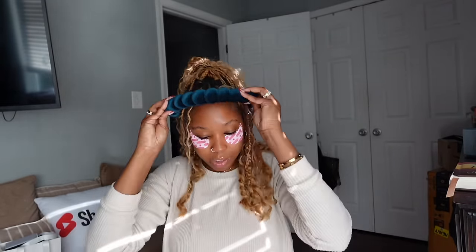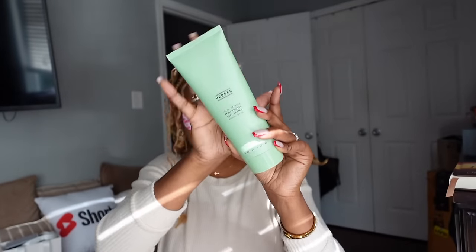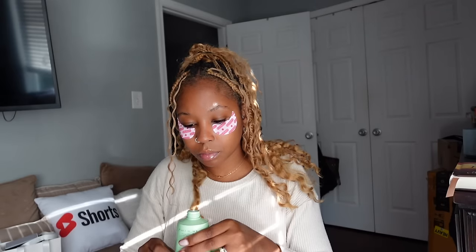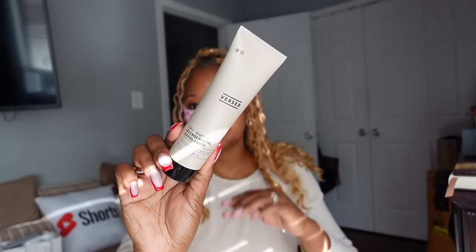But yeah, back into these unboxings. What I'm unboxing right now is actually from Burst. I have a headband like this. Well, I had one. It was in the pink towel material, but I destroyed it and I broke it, so I threw it away. So I was so happy that they sent me another one, and it's in my favorite color, green, baby. It's so cute.